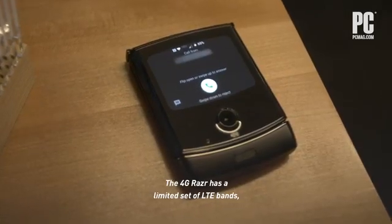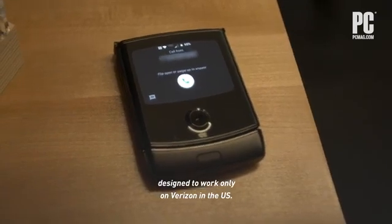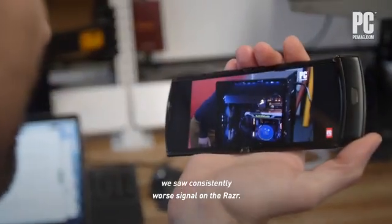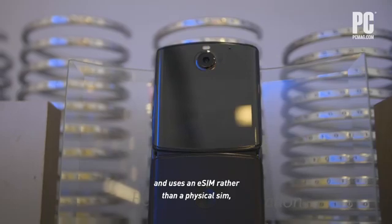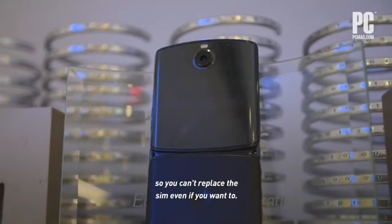The 4G Razr has a limited set of LTE bands, designed to work only on Verizon in the US. Compared with the Pixel, we saw consistently worse signal on the Razr. The phone is a Verizon exclusive and uses an eSIM rather than a physical SIM, so you can't replace the SIM even if you want to.